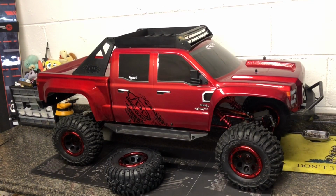But I've done a few changes to the truck. I've got a few more changes coming up, and we'll talk about some of the quick changes I've done. A lot of these are low cost, if not free, changes that I think make this a more drivable, just better rig. Now some of these are inherent problems with the truck, but there is not a huge aftermarket world for fifth scale crawlers.